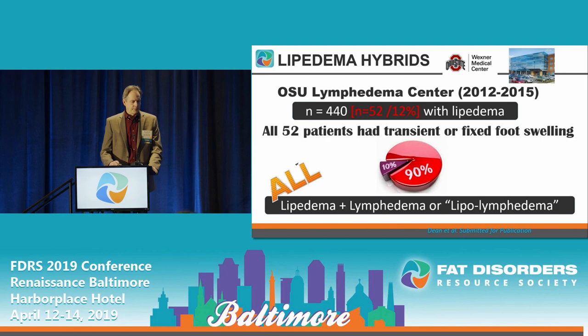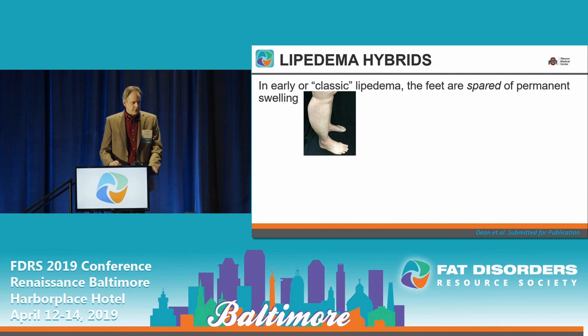Now, let's review some of the clinical features. Dr. Bartholomew did a good job on this. In earlier classic lipedema, the feet are spared of permanent swelling. We're all taught that. Yet, as I told you in our series, 90% of these patients exhibited permanent foot swelling. Well, why do you think that is? I think there are a couple of reasons.